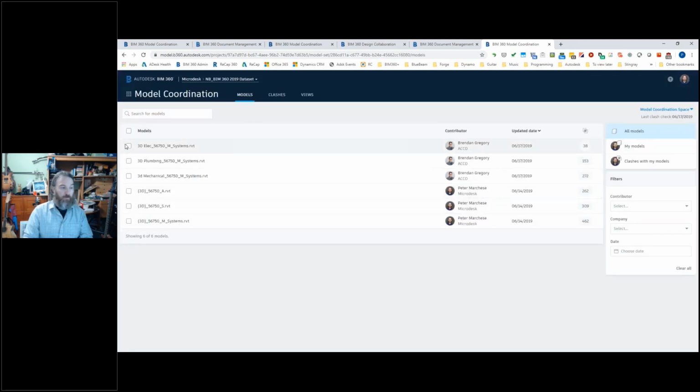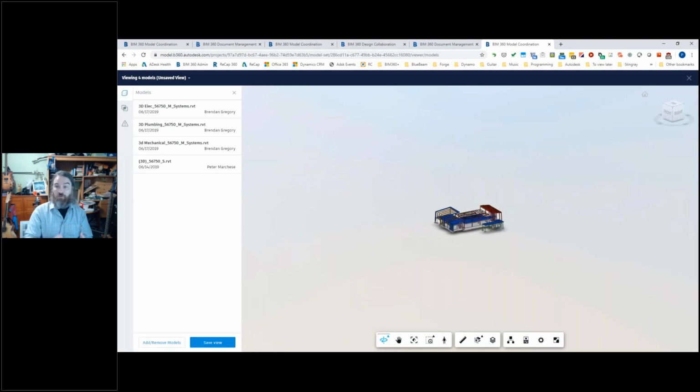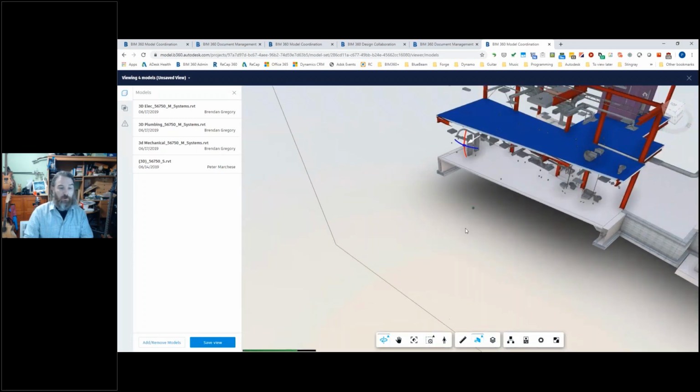Now, an example of that would be this. I have my models, and I have a handful of files. And what I'd like to do is literally put more than just 2 together, like I normally get with my clashes. So I want to say I want to look at my electrical, my plumbing, and the structure. And actually, yeah, give me the mechanical too. And then I just say view. So in this case, it's going to compile all of those together as opposed to just the 2 clashing ones. I can see the information about those. And I can treat this as any other normal view. I can zoom in, I can get measurements. I can do that section cut if I want to make it easier to see in certain areas.